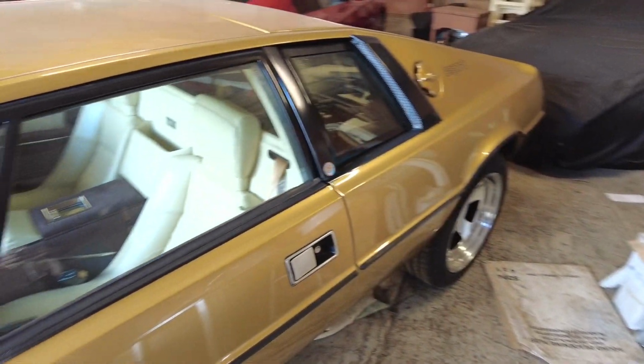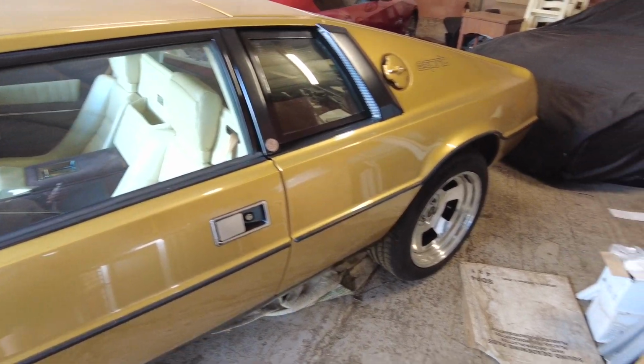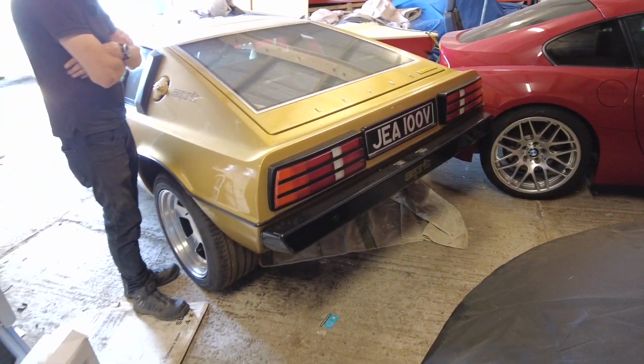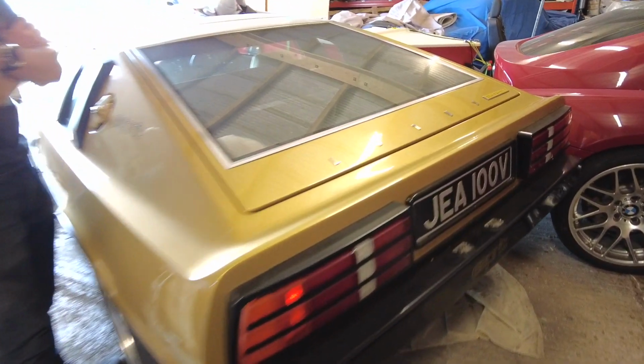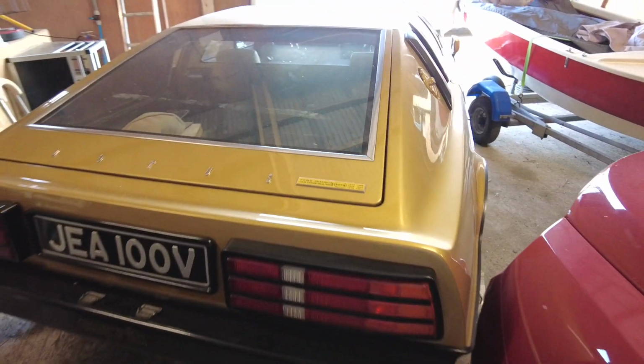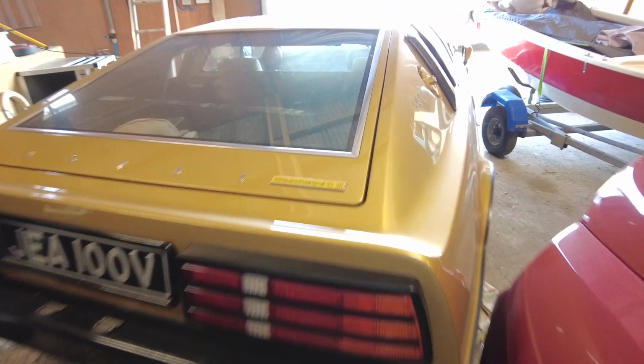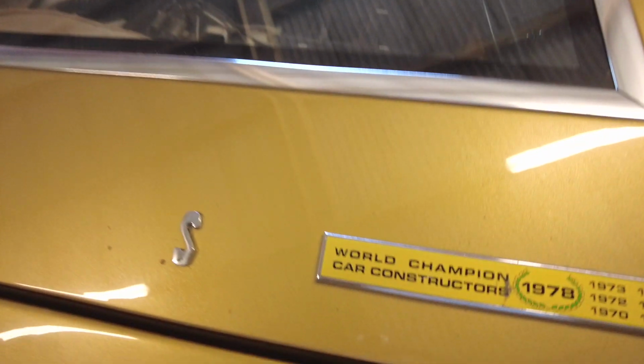Oh, the interior's all been retrimmed as well. Yeah, it's completely retrimmed. Lovely. Series 2. It's almost like I know a little bit about Esprits. So this has just recently come in, I believe. We've had it for a month or so. Just trying to figure out what we do with it, right?